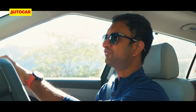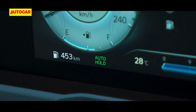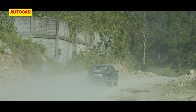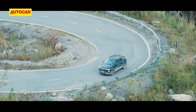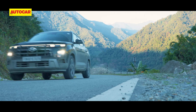There are a few neat little touches that do make living with it up in the hills so much easier. Well, there's hill start assist, for example, and the 360-degree camera that can make navigating these little tricky patches so much easier. With the Creta taking everything in its stride and the views getting ever more spectacular, before I knew it, I was right there at our easternmost frontier.